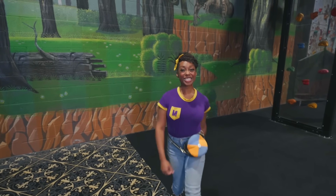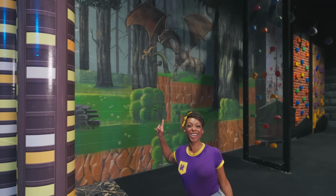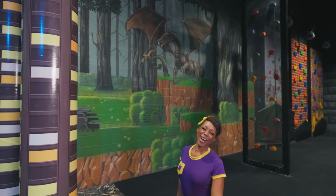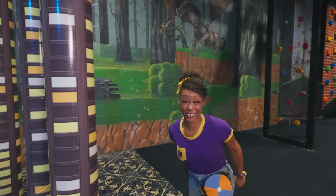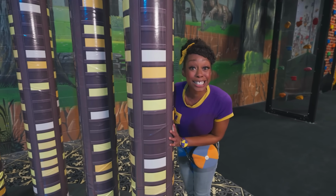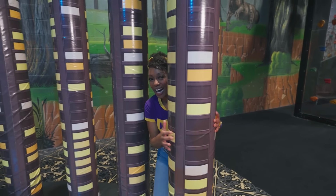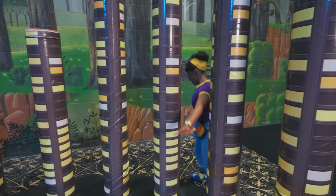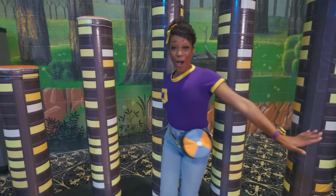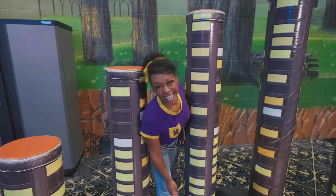This quest is getting so exciting. Let's keep finding baby dragons. Hey, there's a dragon right there. No, but not the baby dragons we're looking for. But look at this. More cylinders. Ooh, this looks like a skyscraper. Whoa! Peekaboo, I see you.